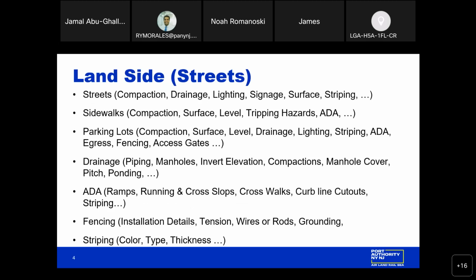Landside street work. We're looking for, again, compaction of soil, proper drainage, the proper lighting lumens for each light pole that may be installed, the signage, does it make sense? Is the signage secured? Striping again, sidewalks again, compaction, the levelness, the ADA, making sure there's no trip hazards. The same for parking lots: drainage, manholes, invert elevations, compactions, manhole covers, and so on. This is just the same of what we look for.